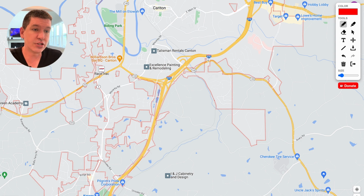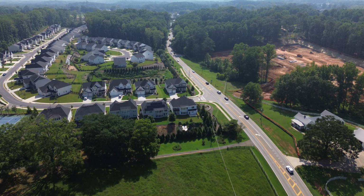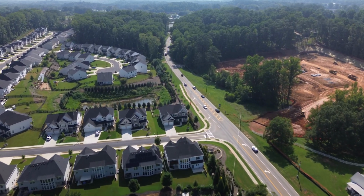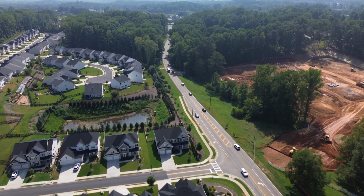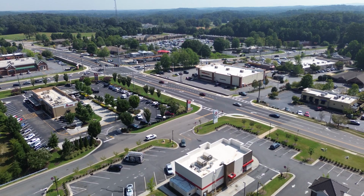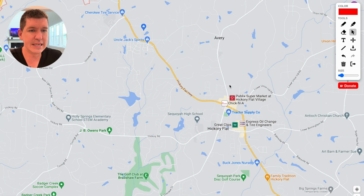All right, that brings us to Highway 140. This is a major road that'll take you down into Alpharetta and Roswell. So let's zoom out just a little bit so you see. That's going to take you all the way down here into Milton, Alpharetta, even Roswell. So from maybe this area down to Alpharetta, maybe 20 minutes, because this road will get you there pretty darn quick.